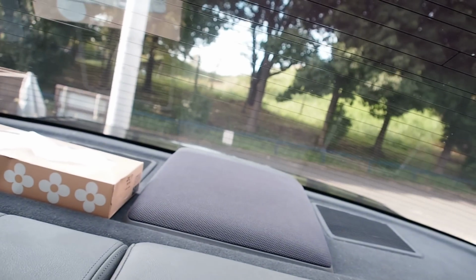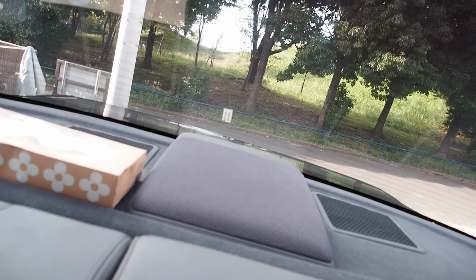It doesn't come with a fridge, but the Toyota Crown actually does come with a fridge that goes back there, right where the sub is. I believe that's the sub. I don't know for sure. That Spanish music did sound really nice though.